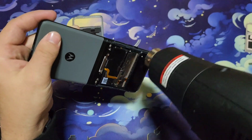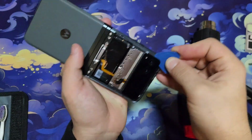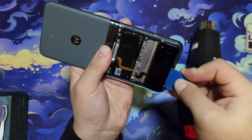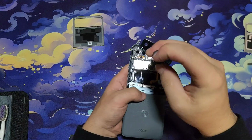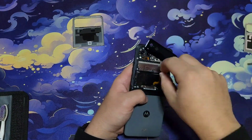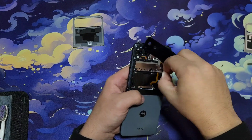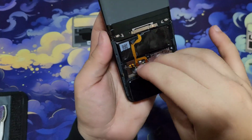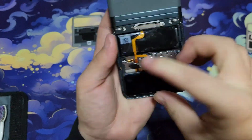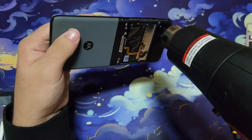Next up is the non-working outer screen. Then we've got this bracket right here. We'll go ahead and slap the new one on, and I'm bringing out the heat gun to loosen up the adhesive for better adhesion to the frame.